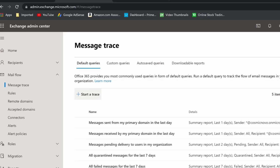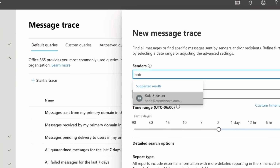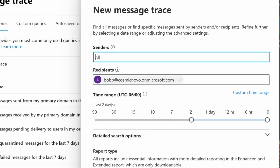And then we're going to start a trace, meaning we're going to find this email that Bob keeps saying we can't find, right? And then we know it's going to Bob. Let's see if we can just type in Bob and see if it'll come up. There it is. Bob Bodson finally updated in the system. Or we could have just copy pasted his email address in there. And I'm sorry, the recipient is Bob. I apologize. I got a little bit ahead of myself.